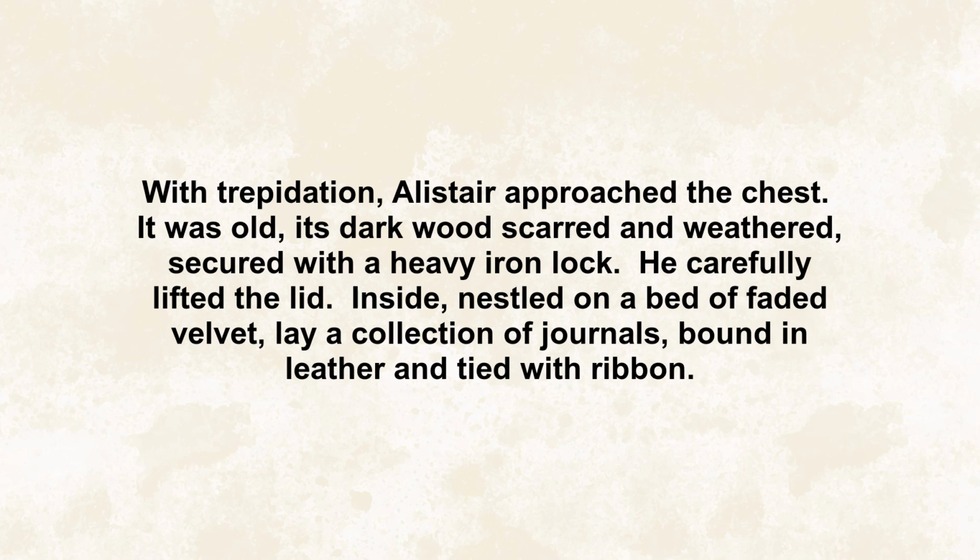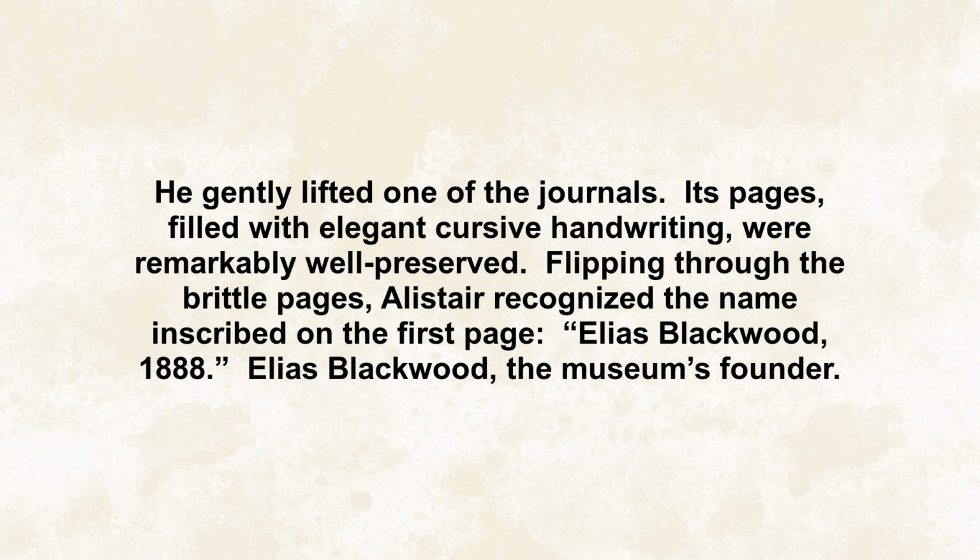Inside, nestled on a bed of faded velvet, lay a collection of journals bound in leather and tied with ribbon. He gently lifted one of the journals. Its pages, filled with elegant cursive handwriting, were remarkably well preserved. Flipping through the brittle pages, Alistair recognized the name inscribed on the first page: Elias Blackwood, 1888. Elias Blackwood, the museum's founder.